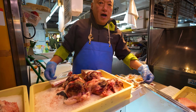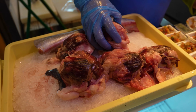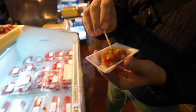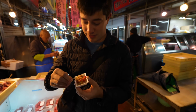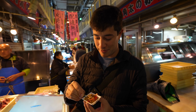So we're working our way through the Yokohama Fish Market and just stopped at this stall. He has some tuna eyeballs. They're literally like the size of a baseball. And he's also got some samples. It's like minced up tuna with some miso. There's some onions and some veggies in there as well. Let's try it out. First bite of some fresh fish here at the Yokohama Fish Market.